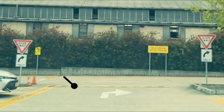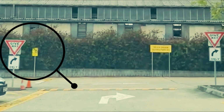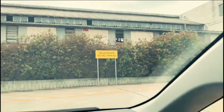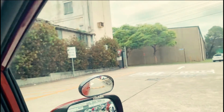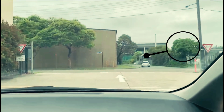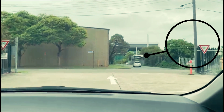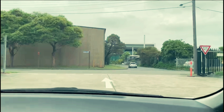Even if you're still in a parking lot, obey the give way sign and yield to the vehicle approaching from the left. Keep an eye out for this give way sign. Even if you go left or straight at this give way sign, you must give way to pedestrians first, if any are present on any side of the driveway, and then to all vehicles passing through your exit path.